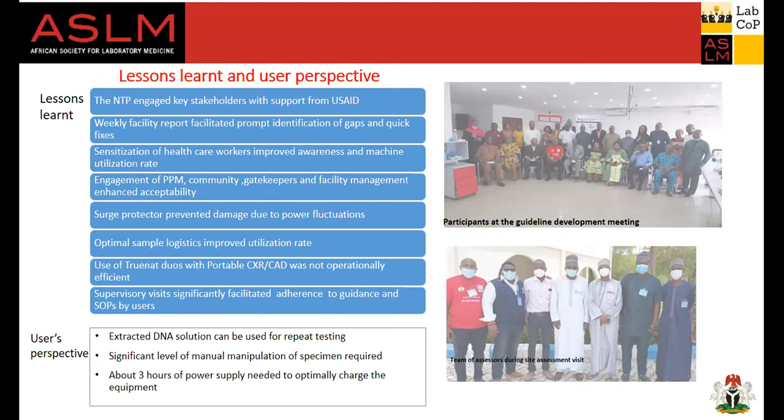Awareness creation is all about engaging people, being transparent, and opening up from the beginning. At the entry point, let everyone be on board and people will work together to support what you are doing.